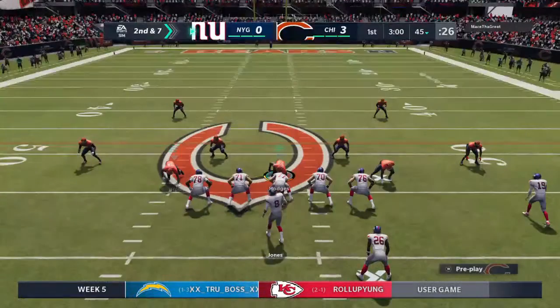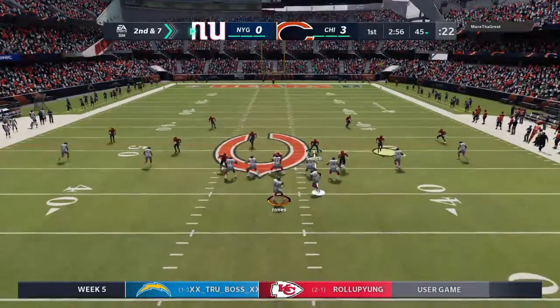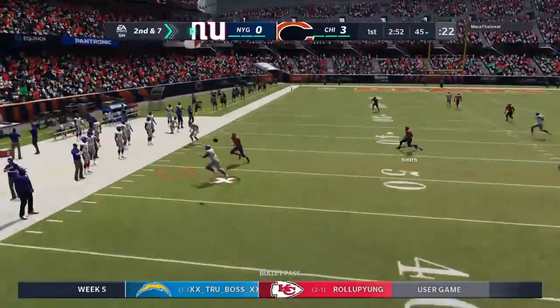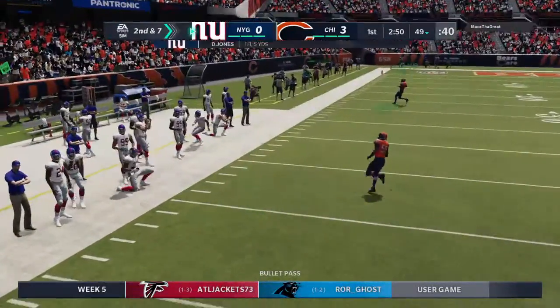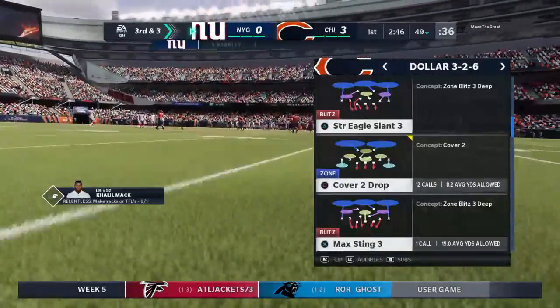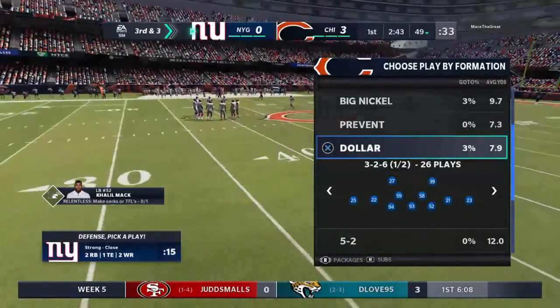Three yards on that last carry. Here's 2nd and 7. From the gun, Jones gets this out to Saquon Barkley. 5 yards on the pickup, and just like that, it's 3rd down. And he is the NFC Offensive Player of the Week.